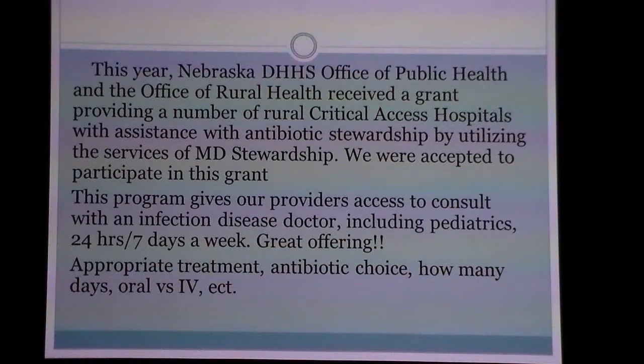We were lucky enough that the Nebraska Department of Health and Human Services Office of Public Health and the Office of Rural Health received a grant providing a number of the rural critical access hospitals with assistance with antibiotic stewardship. And we're accepted to participate in this. In the program, there's a Dr. Horn and another doctor in his group, and also a pediatric infection doc who is available to our providers 24/7. And they can call them anytime when they have a question on anything.